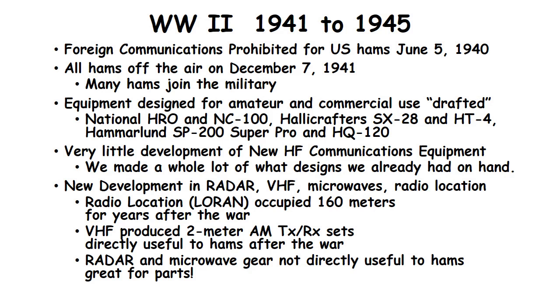A lot of the equipment that served in World War II was drafted amateur radio or otherwise shortwave equipment by National, Hallicrafters, and Hammarlund in particular. There was very little new development of HF communications equipment done during the war. We just made an awful lot of the designs that we already had on hand. The new development work went into radar, VHF and microwaves, and radio location.